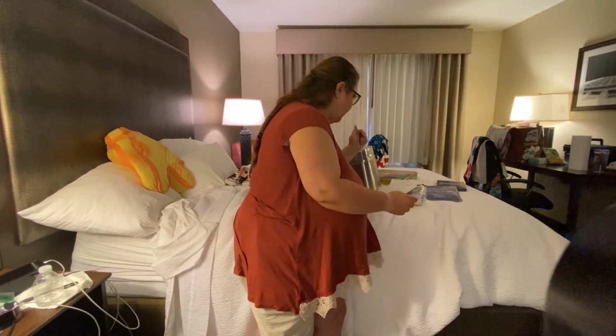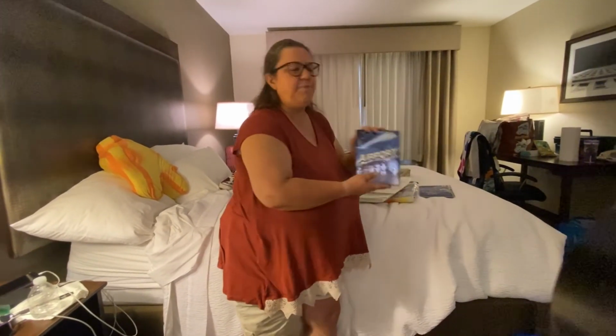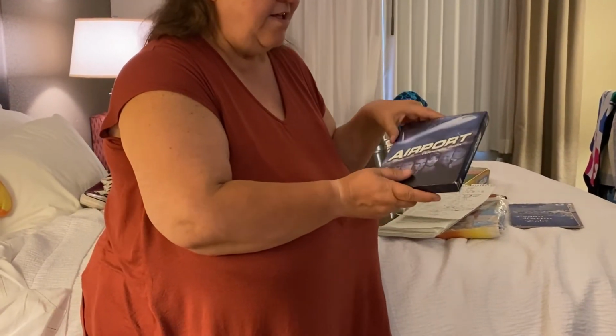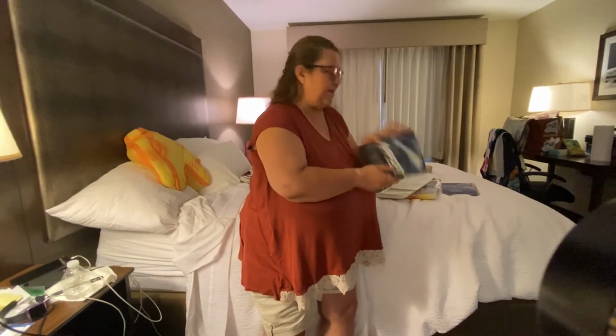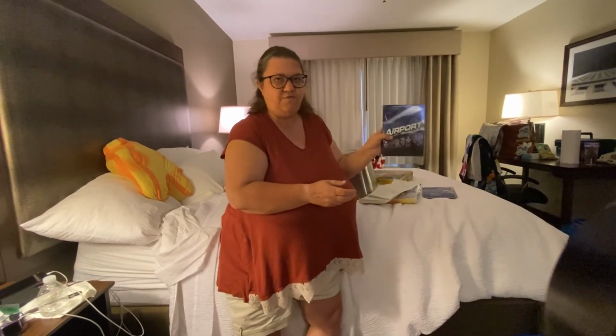And the last thing that we got was this DVD. I actually picked this up for me. I'm a huge vintage airport movie fan, and this is the Terminal 4-pack. It's got all 4 of the movies on it. So I wasn't even buying it to resell. I was getting it for me. It was $5. It was half off, so I only paid $2.50 for it.